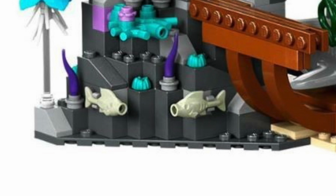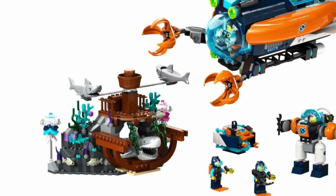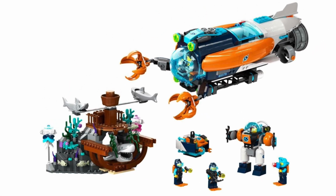They look to be a very pale green, maybe even a translucent or glow-in-the-dark white. So it'll be nice to have some fish in some new colours. But I do like that shipwreck, and definitely if I get that I'll be planning on extending that shipwreck and making a little bit more structure of it.